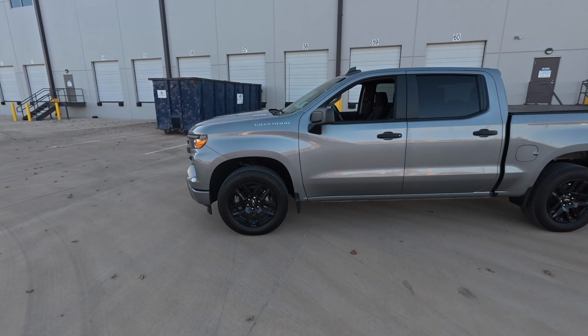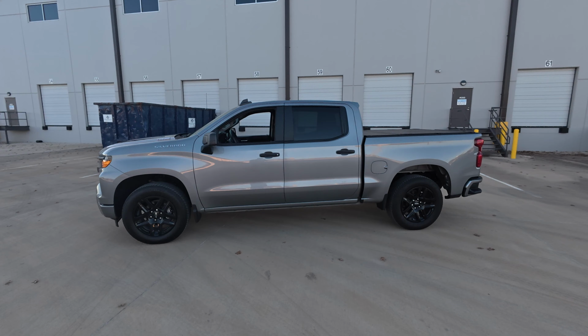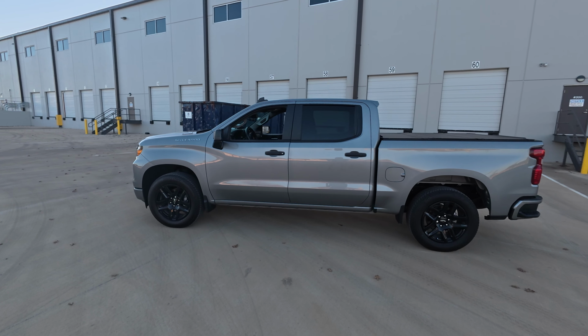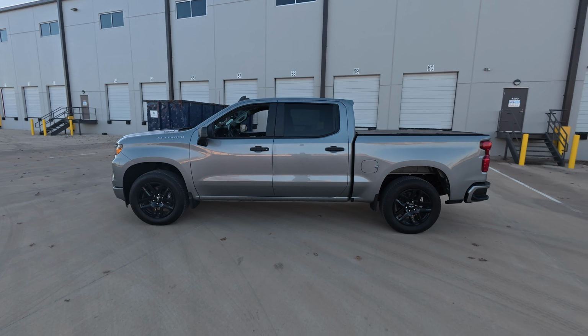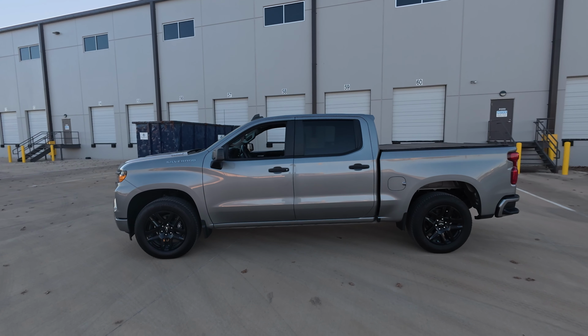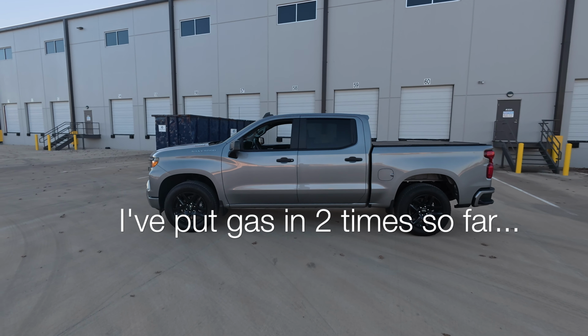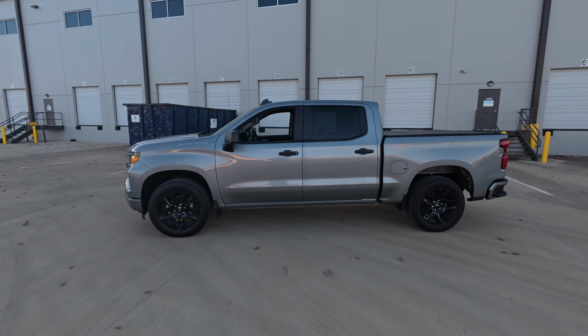Obviously, it comes standard on the front, but I'm excited about this truck, man, and I think it's really fun to drive. Be back in a full-size truck for now. It's been good. Fuel economy has been good. On every fill-up, I don't let it go too far down, so I've been filling it up at half, and it's been costing me about $30 at half.